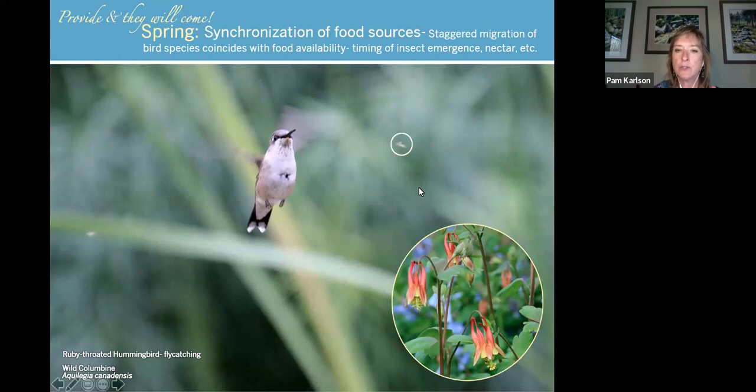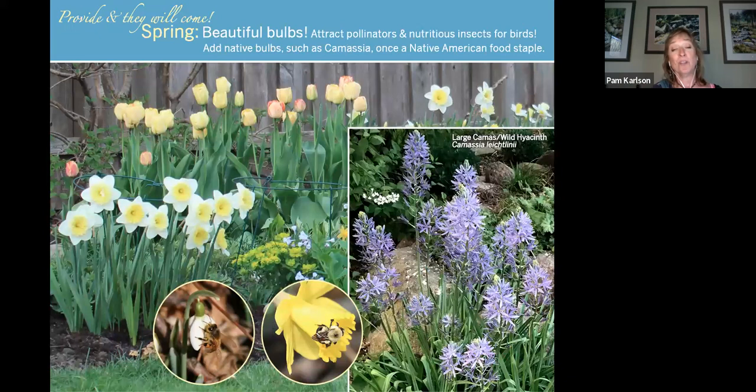And then it is also believed that they follow the bloom of columbine up the U.S. So as they're entering into the Chicagoland area, the columbine is coming into bloom right around May 1st, which is typically when they arrive. So in the spring, of course, all of us here in the north are dying for some color. So we put in bulbs. That's great for the pollinators. And then so consider putting in some native bulbs.